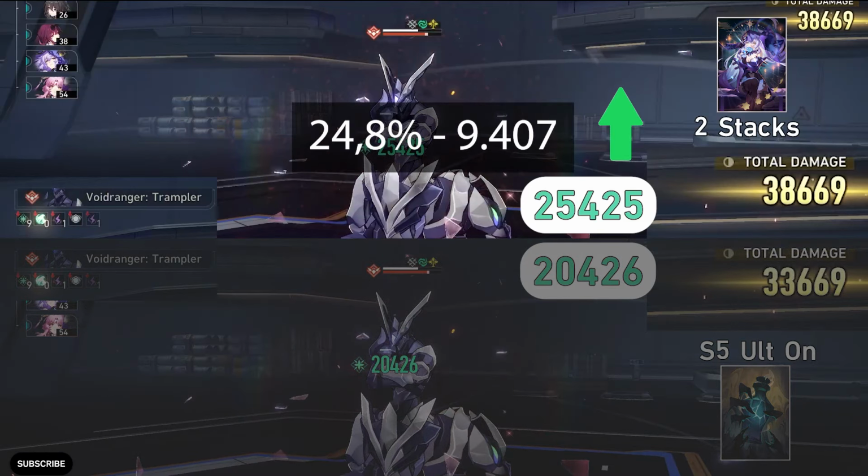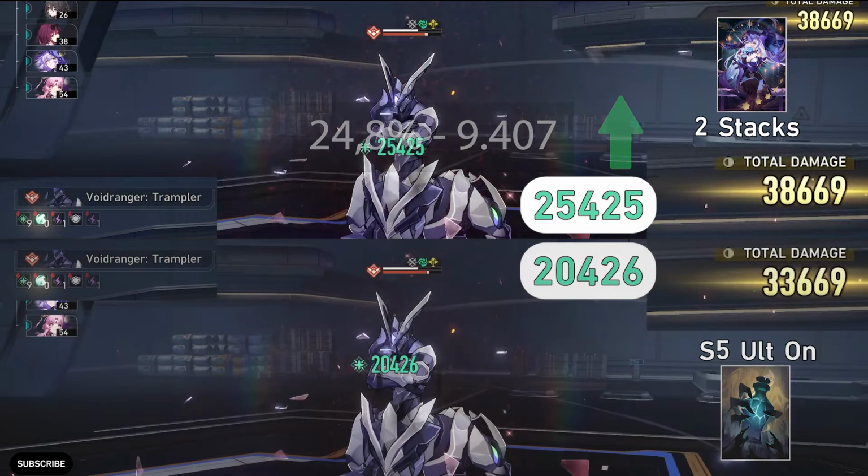For the DOT without buff, Signature is better and the difference is 21.8% with 4.9k damage difference.